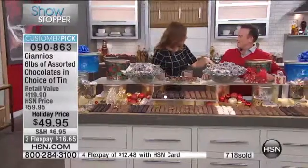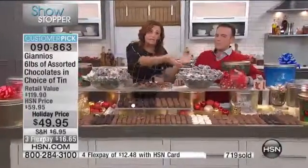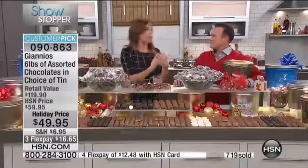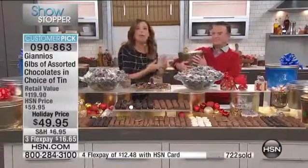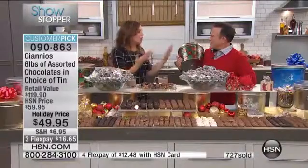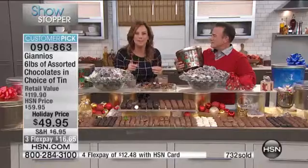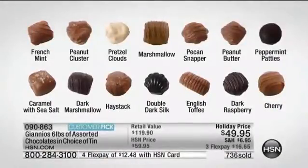A doctor's office where they need individually wrapped. A nursing home where you need individually wrapped. A nurse's station. My grandmother is in a nursing home. How many nurses take care of my grandmother? Spectacular. Or housewarming. Your home and your friends and family gathered around your sofa finding their favorite chocolates.